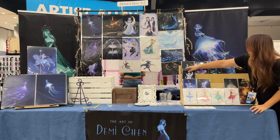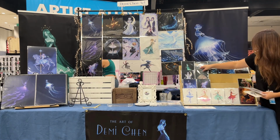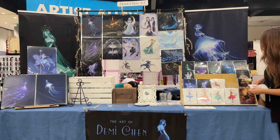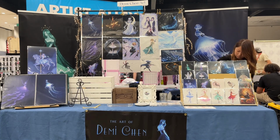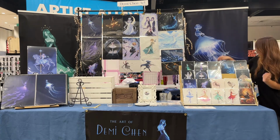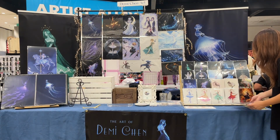I think because small prints are easier to transport and store, they're a little bit more low stakes if you're testing out a new design. That way you can figure out if you want to order more or retire that design after you sell out of that batch of prints.